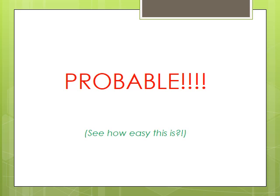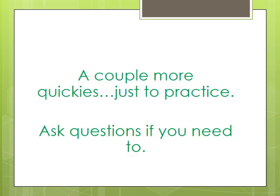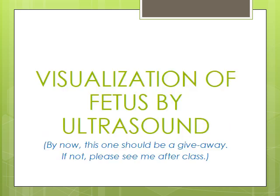So work through it, you'll get it. Take it a step at a time. A couple more quickies just to practice. And you can ask questions, but it's going to be to your roommate. If you see the baby, if you have visualization of fetus by ultrasound. Okay, if you have trouble with this one, we'll talk after class next week.